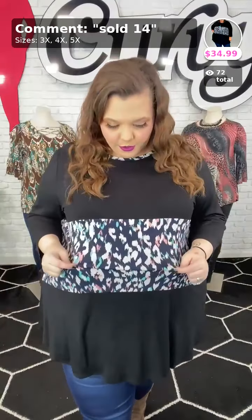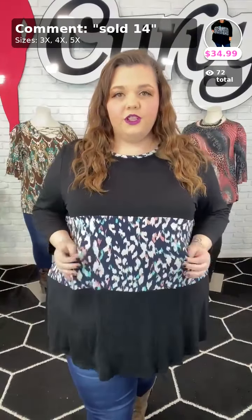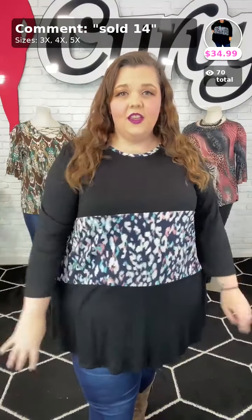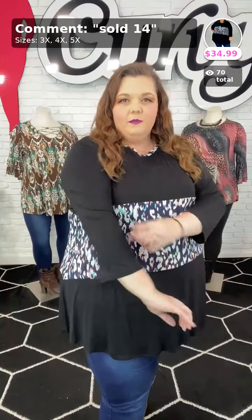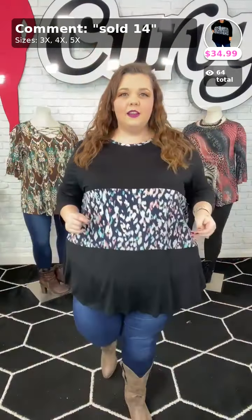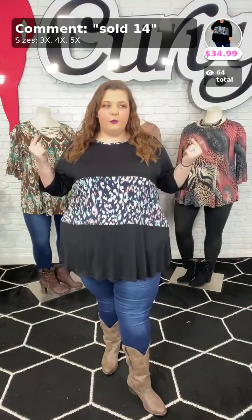Y'all, this is one of my favorite tops right here. The beautiful cheetah print. It's got the pinks and the blues in there. Absolutely gorgeous. This is poly spandex on this part, and this is a cotton poly on both the tops. It even has the little detail around your neckline that is here. The sleeves are a little bit more than, well, I say quarter length, but there's still plenty of stretch in that. I mean, beautiful. Sold number 14.